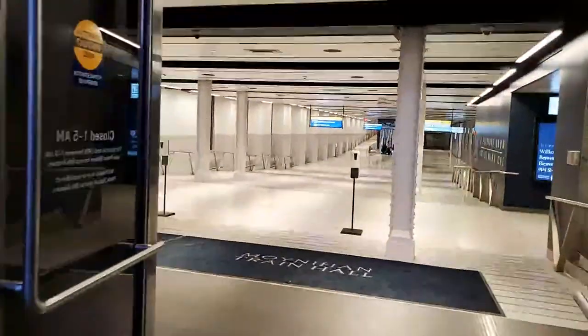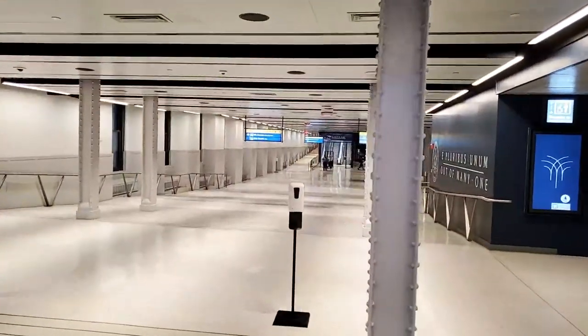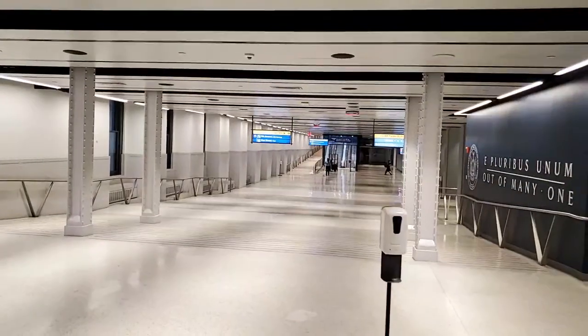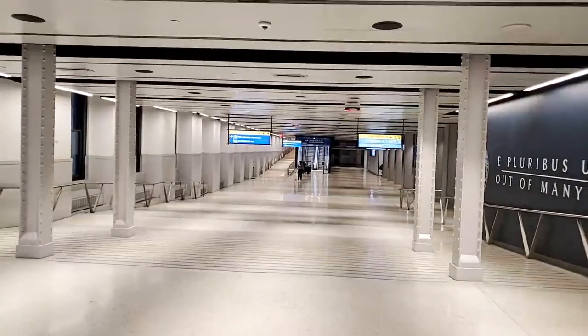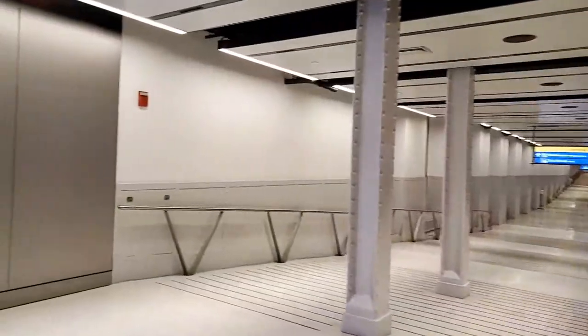Giscard is asking, why do I call it the old Penn Station? The old Penn Station is actually the same Penn Station, this is just the extension. But I call it old Penn Station because that's the one that was already existing.